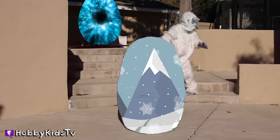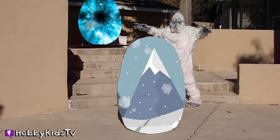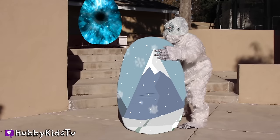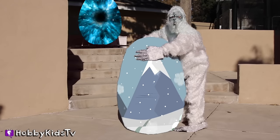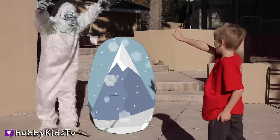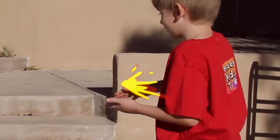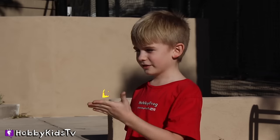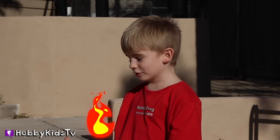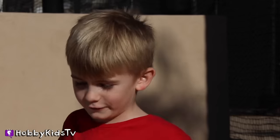Oh no, it looks like this Yeti wants the egg and is protecting all the cool toys. Aw man, how are we gonna get these toys, guys? What are we gonna do? Stop! What is this thing? Whoa! I have superpowers! I'm Hobby Fire Frog!